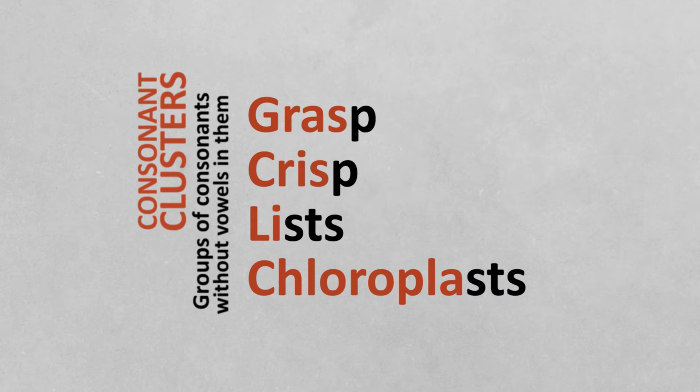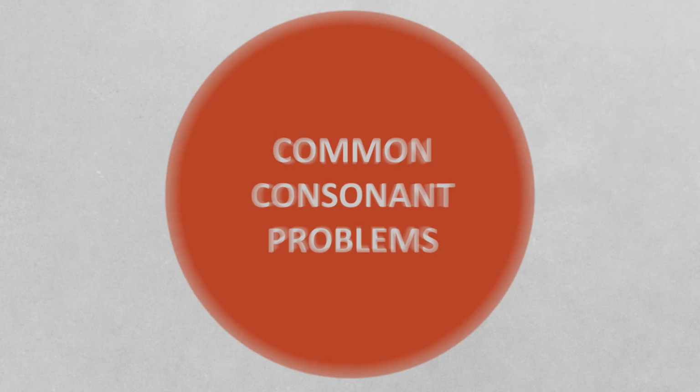Did you get them right? Here's how the words are pronounced: grasp, crisp, lists, chloroplasts. They're a little tricky, aren't they? But with a little practice, I'm sure you'll get them right.